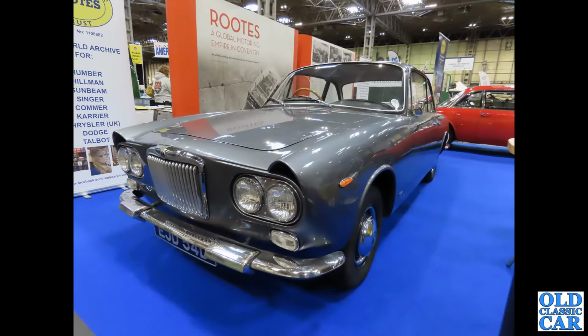And here we go, Sunbeam Venezia Superleggera, super lightweight. These were very, very unusual cars indeed, based around, I think it's the Hillman Super Minx. So yeah, what a rare car that is.